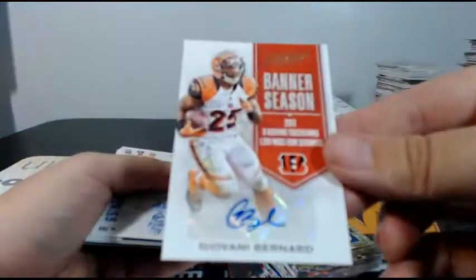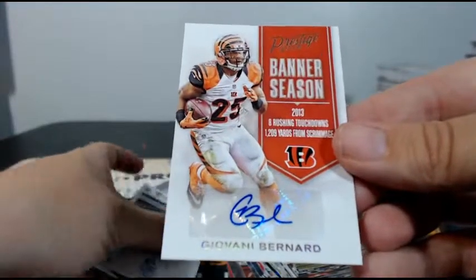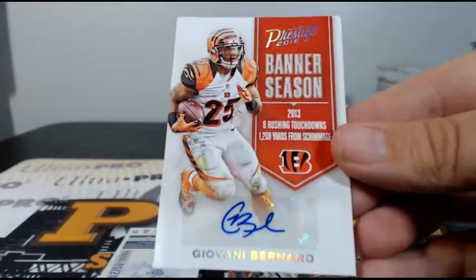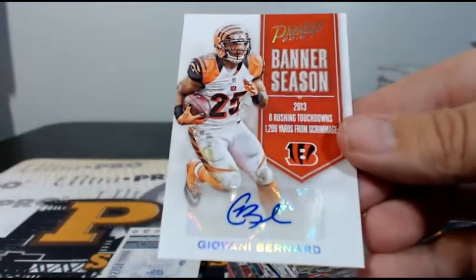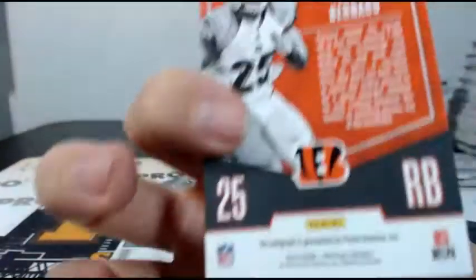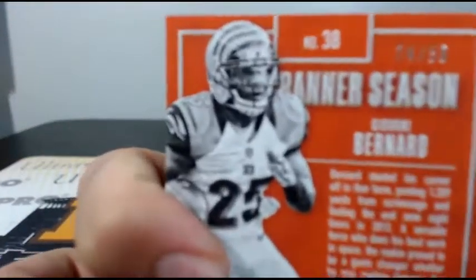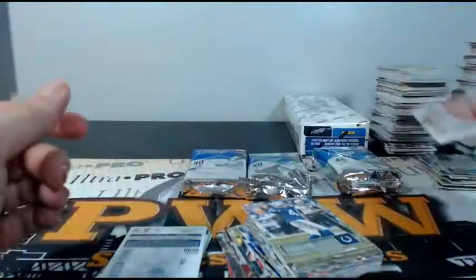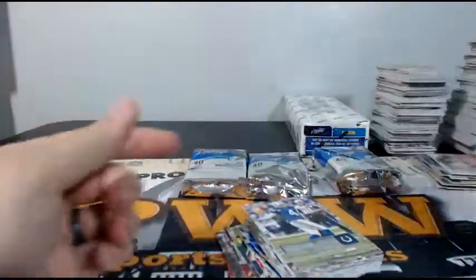Look at that. Banner season, Giovanni Bernard, 2013. 8 rushing TDs, 1,209 yards. Gio Bernard auto. That one's numbered 24 out of 50. Going out to Cincinnati and Ryan G. Congratulations, Ryan, on that Gio Bernard. I don't think, yeah, none of these are numbered.